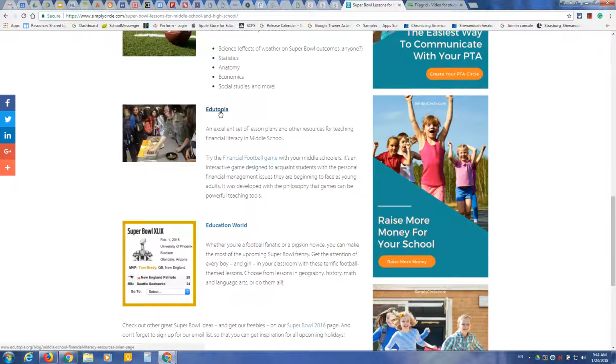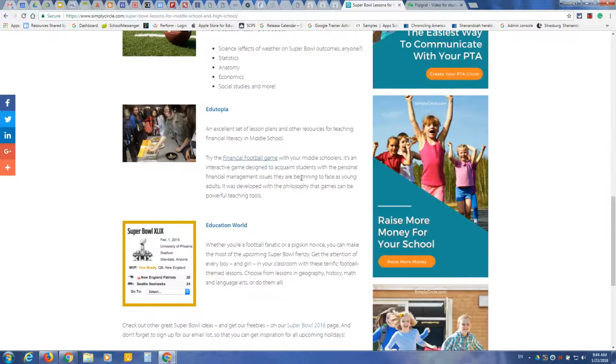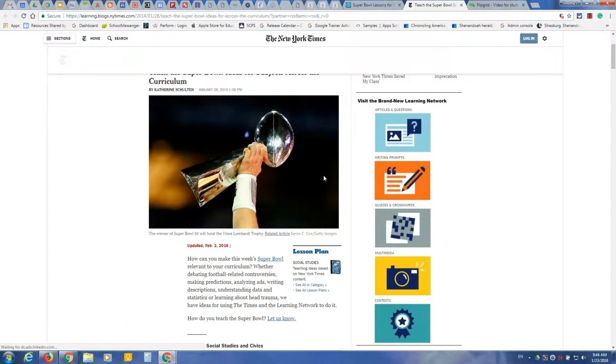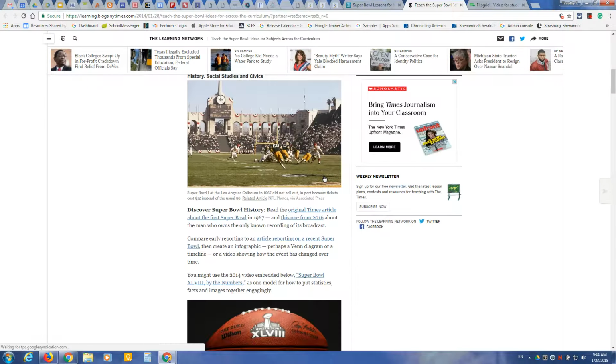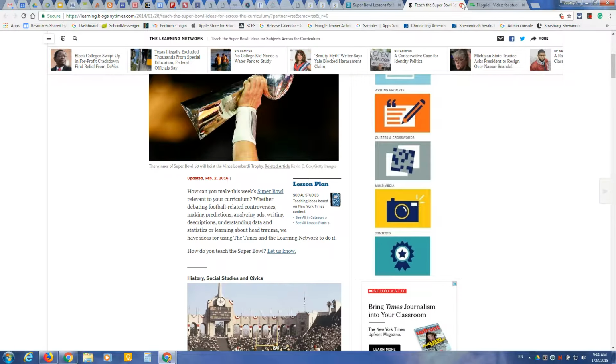I've actually shared this before. This has been around for a while, but Edutopia has something called the Financial Football Game. If you click on that, it's actually a game for ages 11 and up. It's a great interactive game. It's fast-paced, and the students have really enjoyed this game. It deals with money management and finance questions, so it's a nice little tool that you can use. I think the New York Times also has a lot of different activities you can do. Historically, it's got links to historical references from previous Super Bowls, et cetera. So again, a nice little resource here.